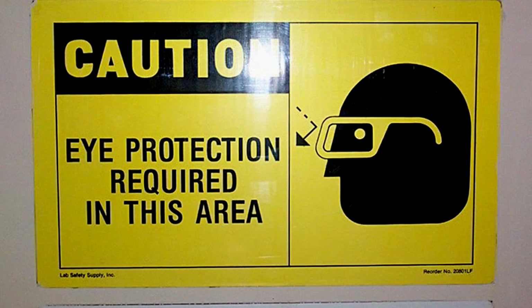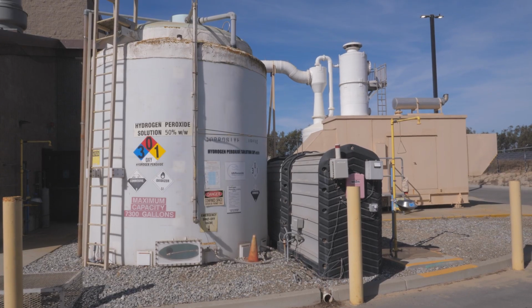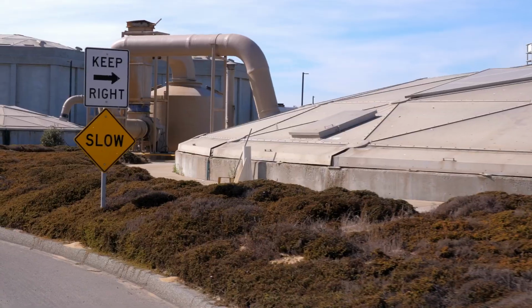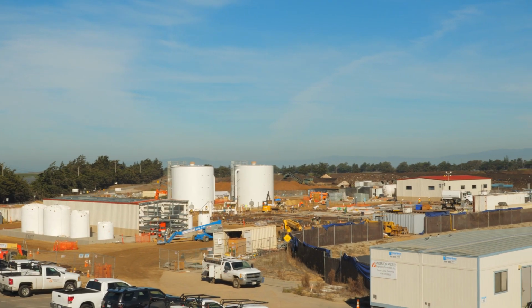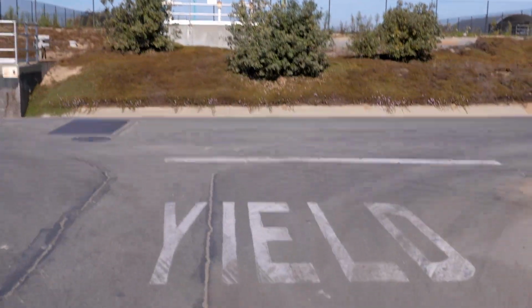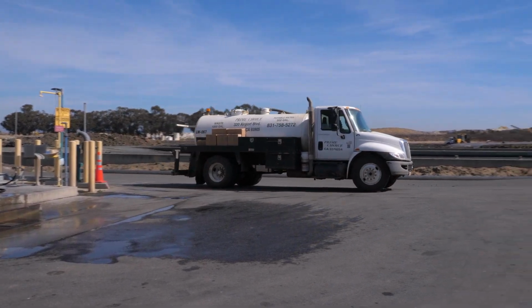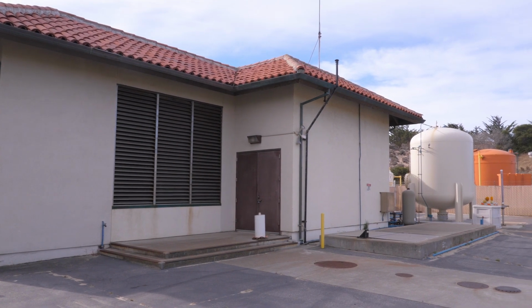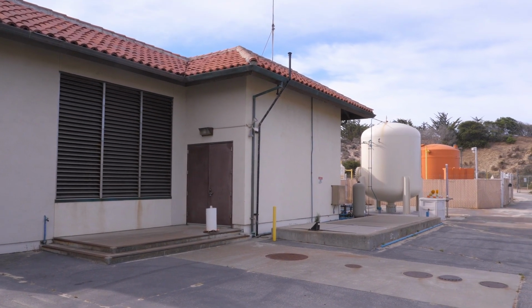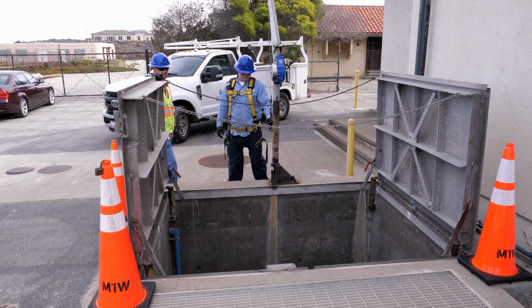Be watchful for warning signs around the facility, such as at the chlorine building, the methane gas storage areas, chemical storage areas, and traffic signs. Due to construction and special projects, traffic flow may change from time to time. Please be alert and follow all traffic control signs and routing directions. If working at an agency-owned pump station, please be aware of public traffic and pedestrians utilizing required barricades as needed.